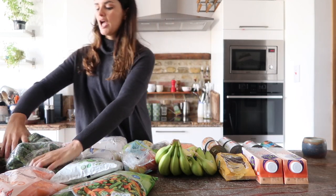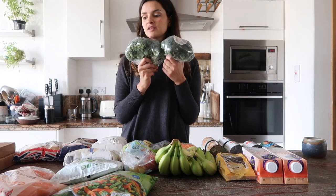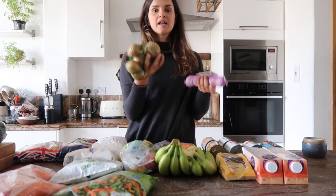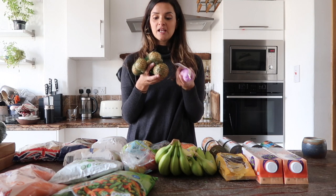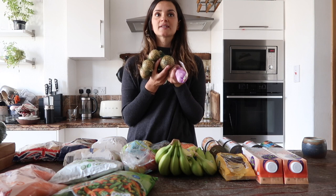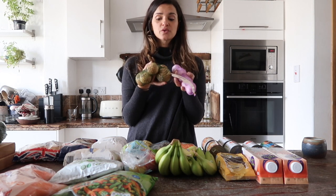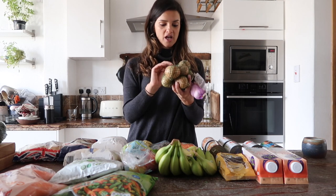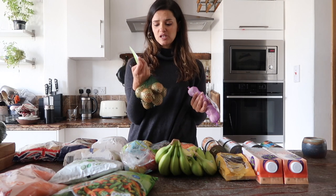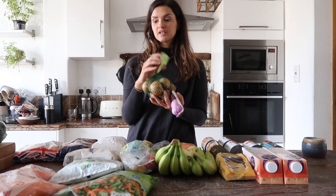So you guys know I love my greens, so I managed to get 2 big heads of broccoli, which are definitely gonna last me the whole week. Onions and garlic are a massive staple in my diet. They make everything taste delicious. I literally cannot cook a savory dish without onion or garlic or both. And they're also very cheap. These are actually organic onions. They were cheaper than the normal ones, and they were only 59p.